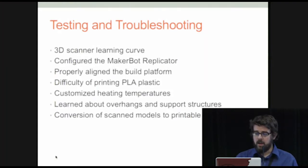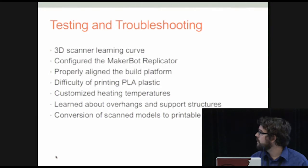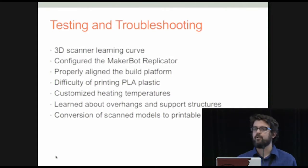And then something else we encountered in our troubleshooting was that we had a bit of trouble with scanned models and going to an actual printed object. So the complete cycle, I guess, going from a physical object like this, scanning it, working with it online, and then printing a replica of this object. We wanted really to go the whole way, and in the end, we did achieve that.